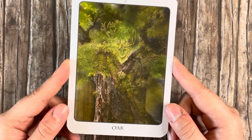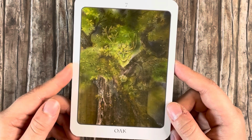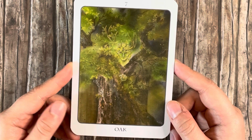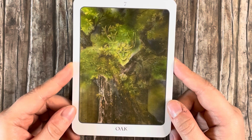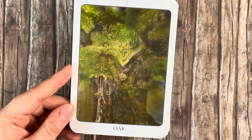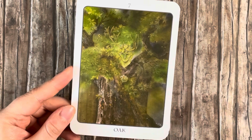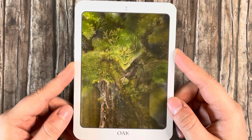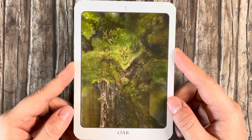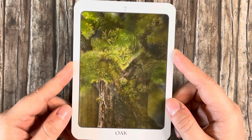But I do really like that there are a bunch of trees here that are also native to my country. A lot of the time in tree decks, there's a bunch of exotic trees, or at least trees that are exotic to me, which makes it difficult for me to connect to them, because it's not the type of tree energy that I am surrounded by on the daily.